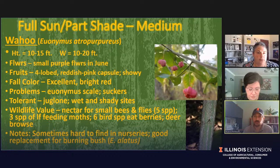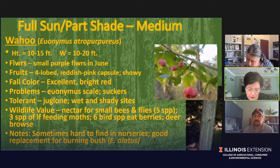Well, do we have any questions, Candace? Yeah, let's do one more, because there's something we just talked about. Matt asks, would ninebark be a nice alternative to burning bush? I've seen a lot of cultivars of varying color and size. And I think we all said, yep, absolutely.